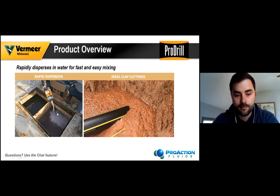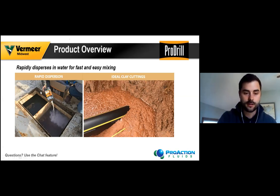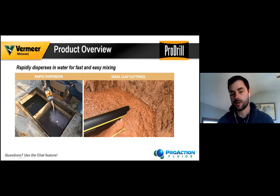Another thing that makes ProDrill unique and very user-friendly is its ability to disperse well in a wide range of mixing tank setups. What we've found a lot in the field is some tanks might already have restrictions. Maybe they've got some buildup in the lines, or maybe it's a homemade tank that's not set up with really good agitation or roll jets in it. Or maybe like in this case, this picture is a 4,000 gallon frac tank, so not a ton of agitation. But the cool thing about ProDrill is we've designed it so that when it hits the water, it disperses out kind of like a cloud. That allows the polymer to disperse, yield, and hydrate very quickly, which means you have less time spent mixing mud. Just some uplifts to your performance and your downtime in terms of mixing.